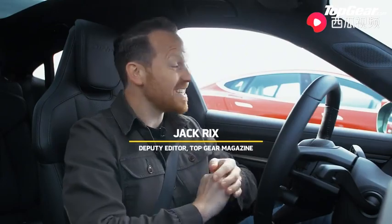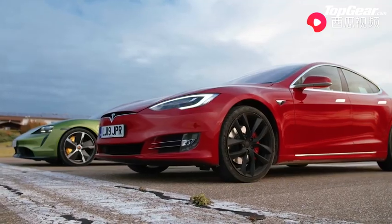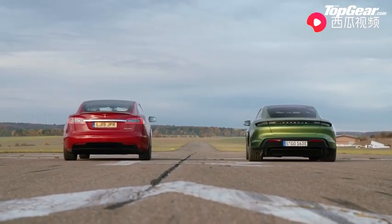Want you to see. It looks something like this. Well, it's what we've all come to see, isn't it? A quarter-mile drag race between the Tesla Model S Performance and the Taycan Turbo S on an airport runway.